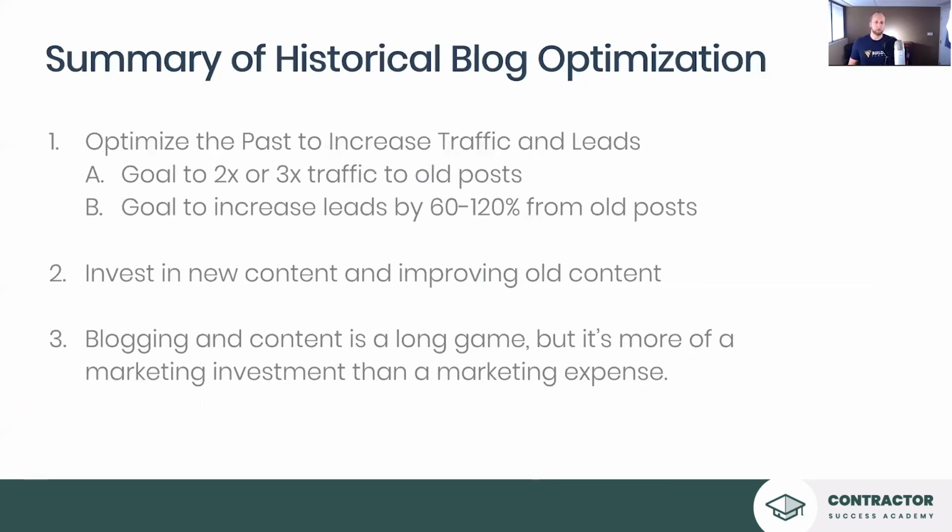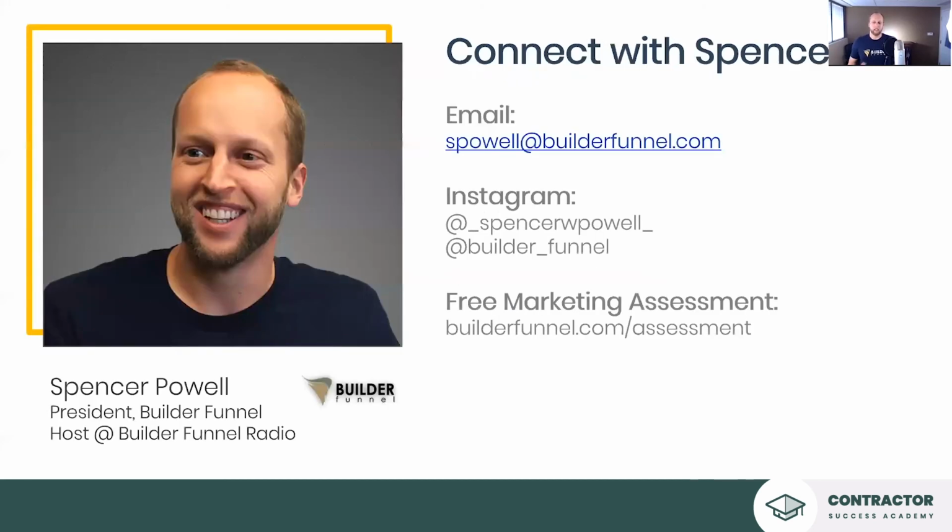And then just remember, content is a long game, and that can be frustrating sometimes, but I think of it more as an investment. So for us, blogging for 9-10 years now, it has really taken off, and you can see it with traffic and lead flow. And so just keep that in mind. If you're in business for the long haul, this is a strategy that can really impact you in a positive way. And that's what I've got for today's lesson. So I hope you guys really enjoyed this on historical blog optimization.